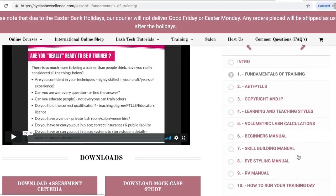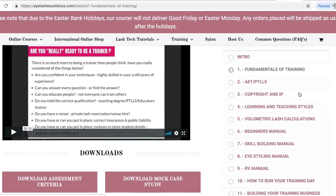Now you'll see the titles of what we've got going on here on the right hand side. First of all, we're going to go through the fundamentals of training. We're going to talk about your AET or your PTLLS. If you are in the UK, guys, you have to get a separate qualification. Other countries in the world don't always need this, but please check your own governing body. But in the UK, you have to go to an education centre that is nothing to do with lashes to gain that qualification. And people have said to me, Frankie, do you teach that?